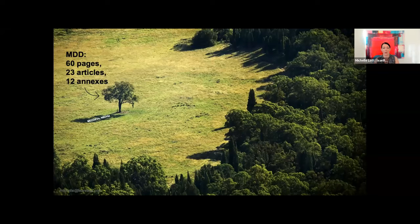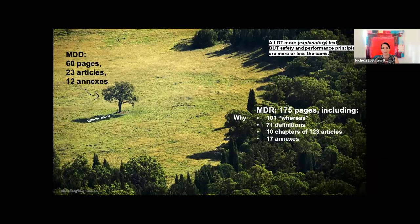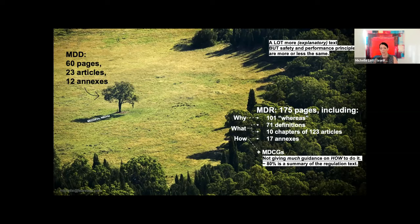clinical trials. So if you're not familiar with the difference between the MDD and the MDR, the MDD was only 60 pages with 23 articles and 12 annexes. But the MDR is 175 pages with 101 whereases, 71 definitions, and now we're up to 123 articles. So just the sheer magnitude: the MDD is like cutting down a tree to print it and read it, whereas the MDR, with all of its pages plus the guidance documents they're giving out to try to explain how to do it, is more like cutting down a forest to print.